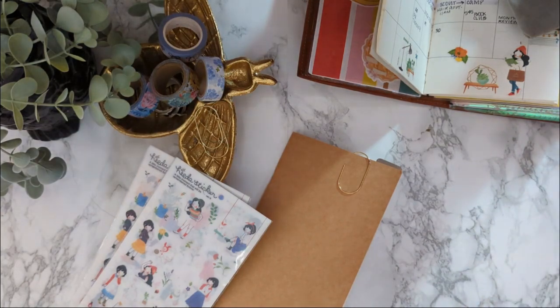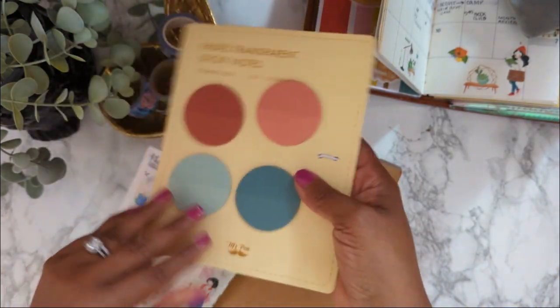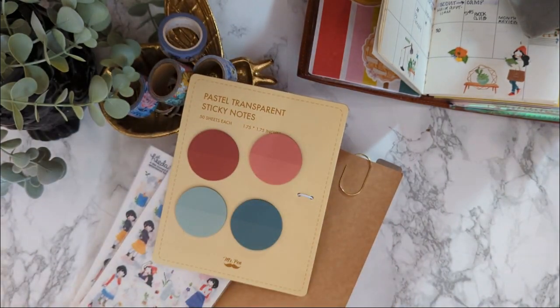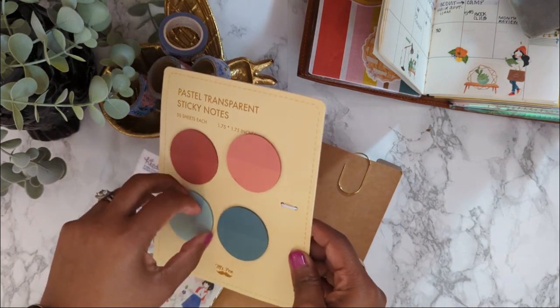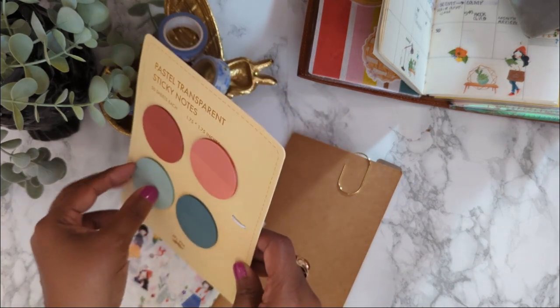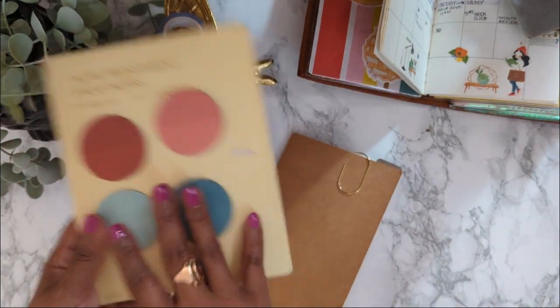Oh, let me show you these things. These other things that I got off of Amazon, I got some round sticky notes. These are Mr. Pen as well. They actually came with a pen. Do I have it here? Maybe I don't have it in my pen case, but they came with a pen that you could write on them because they're the transparent stickies. They were not very expensive. I want to say they were like $5 or $6. Love these. They have a bunch of different colorways.